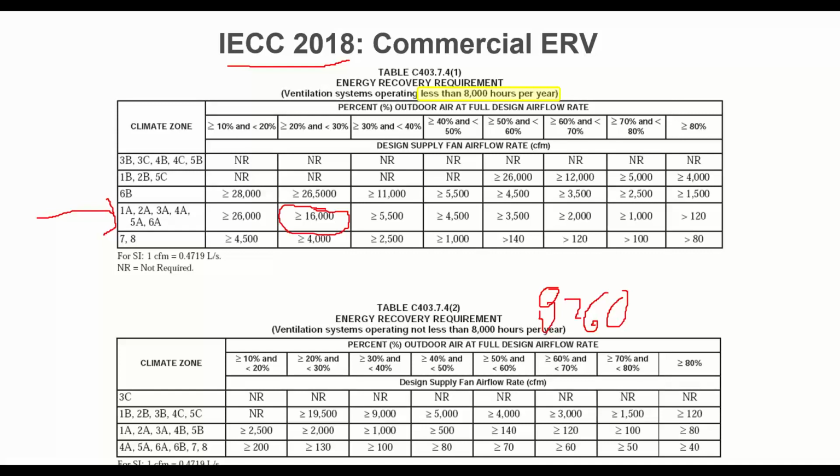But if you have a larger and larger percentage of outside air, then the rules beef up, right? So if I had something that was going to bring in 40% outside air, now all of a sudden, if it's a 4,500 CFM system supply fan, I have to do it. This is not the cleanest way they could have made the table. They should have made the table based on outside air CFM, but I think they did it based on the supply air CFM because it's easier to police, because anyone can just take the tonnage and multiply by 400 and figure that out.